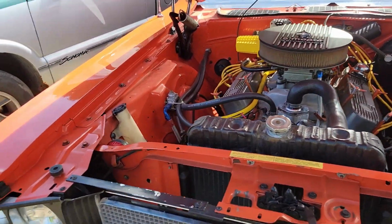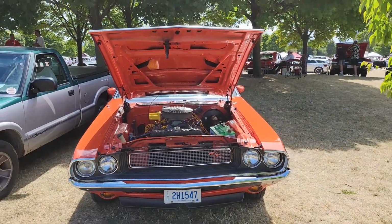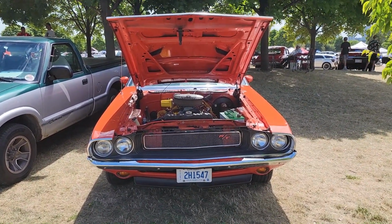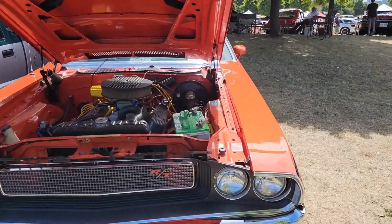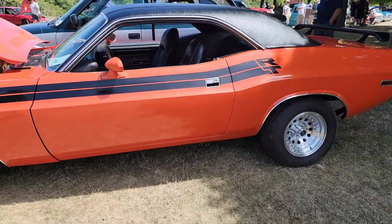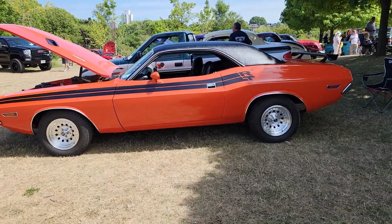Let's take a look at the front here. Oh yeah, this speaks 70s. Has an air splitter down below. Oh, beautiful. How many horsepower do you think this thing has? From the factory, probably about, I'd say close to 360. 360. That's realistically awesome.